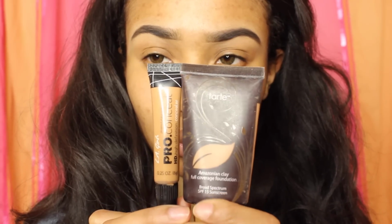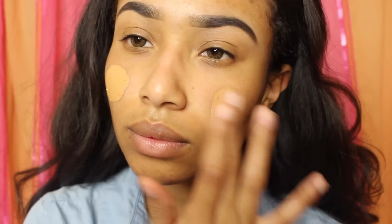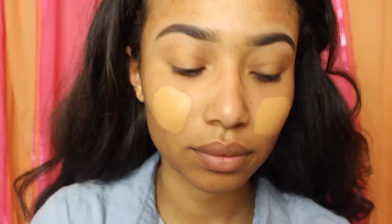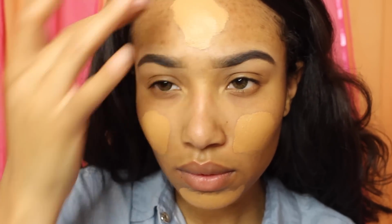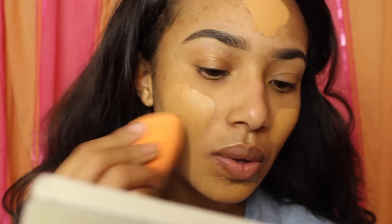Now I'm taking my Tarte foundation in the color Tan Honey, and then my LA Pro Conceal in the color Fawn, and I'm going to go ahead and start my foundation. And I love these two colors together because it just fits my skin so well.